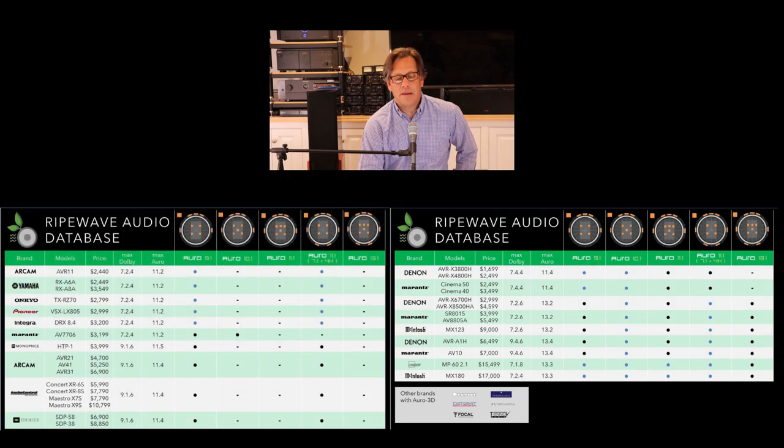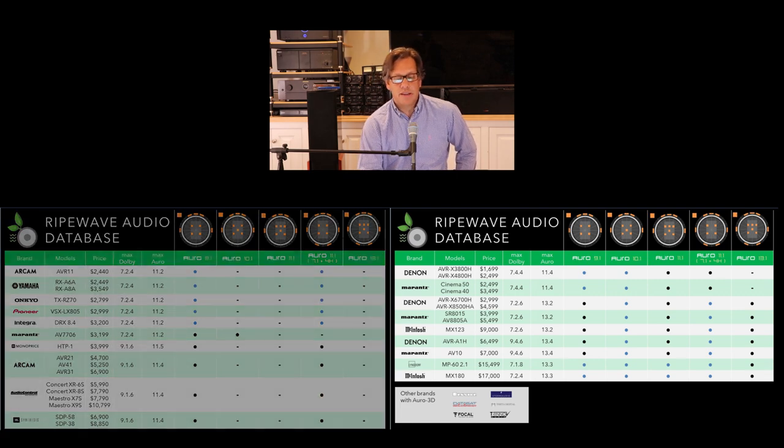Most of us are going to have to settle with the special version of 11.1, the 7 base layer, 4 heights configuration. And that's a lot more accessible with the lowest price unit here being $2,400. And that gets you into Auro 3D.